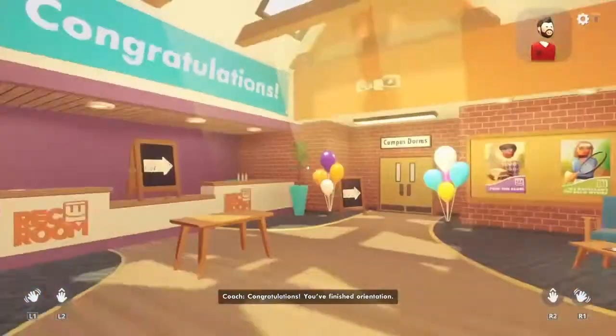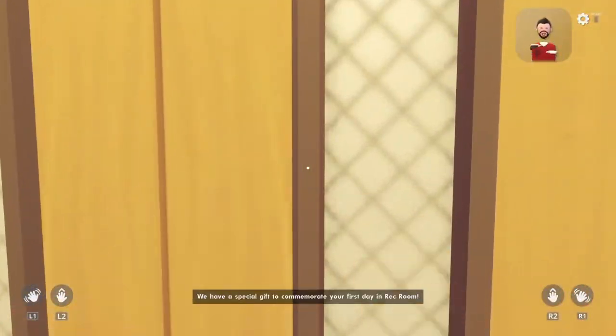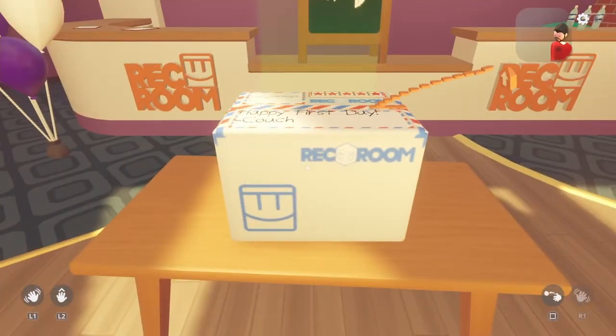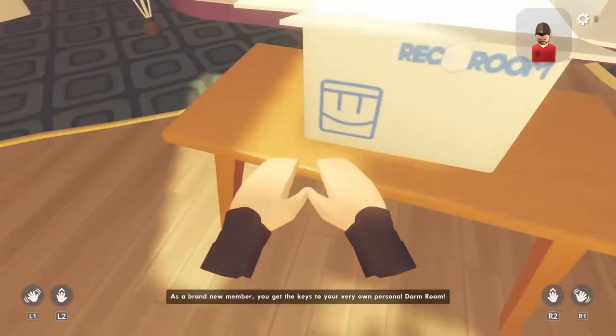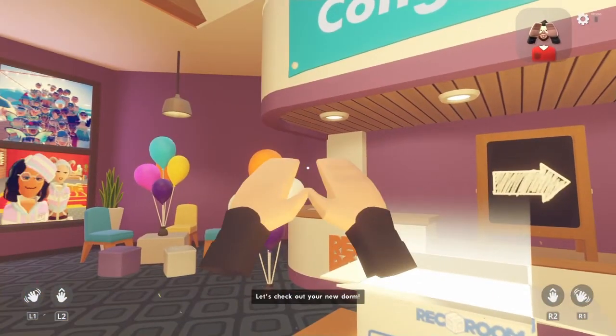Congratulations, you finished orientation. We have a special gift to commemorate your first day in Rec Room. As a brand new member, you get the keys to the door to the right, which leads to the campus dormitories. Let's check out your new dorm.